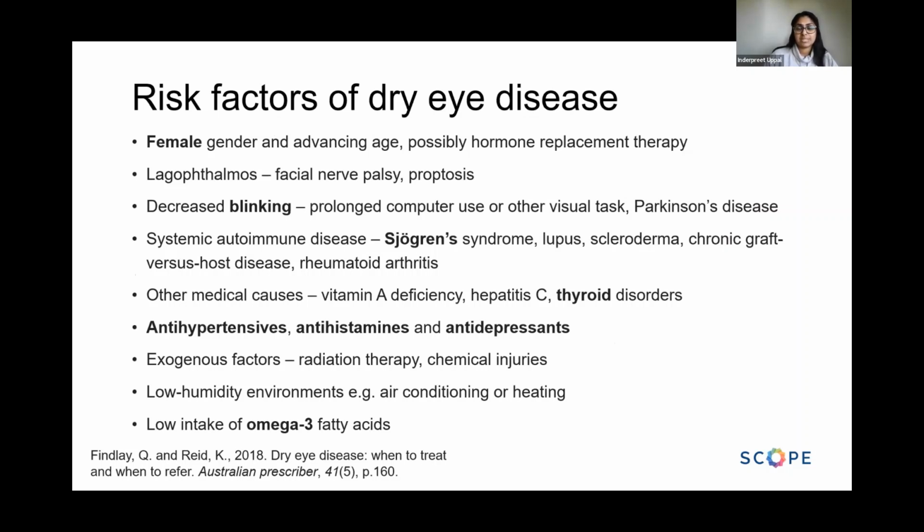Also to do with decreased blinking. Everyone's on computers all day, every day. If you're not on a computer, everyone's on their phones. It's normal. But decreased blinking is an increased risk factor for dry eye. Just as I said earlier, the Meibomian gland dysfunction, that oil that's produced through blinking. If you're not blinking, that's all getting clogged up and therefore causing your dry eye disease as well. So it's important for those patients to be blinking as much as possible.